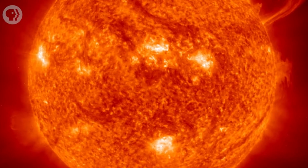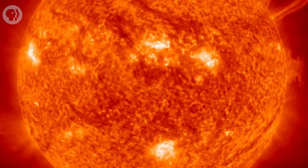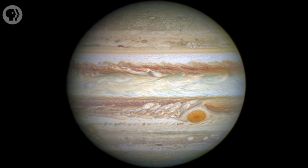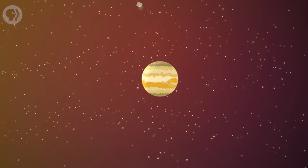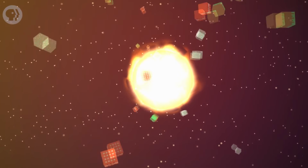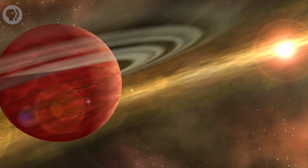Being warmish, brown dwarfs tend to emit most of their light in the infrared part of the spectrum, outside the color range our eyes can actually see. But we can build detectors that are sensitive to infrared, attach them to telescopes, launch them into space, and sweep the sky to see what's out there. Astronomers have done this many, many times, including with the wonderful Wide Field Infrared Survey Explorer, otherwise known as WISE, for several years, starting back in 2010.